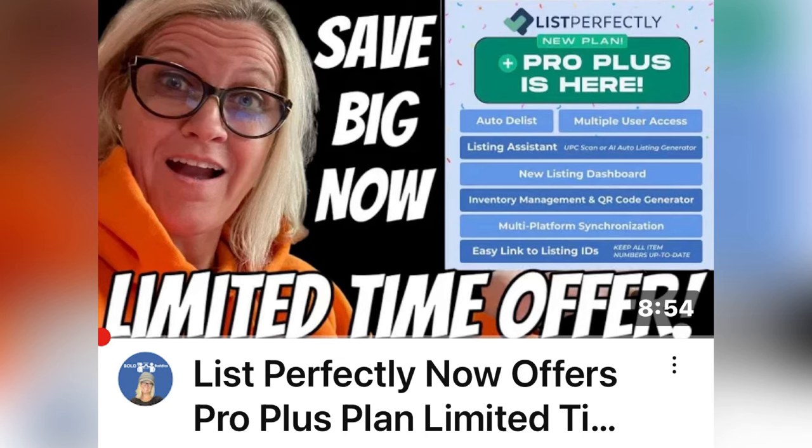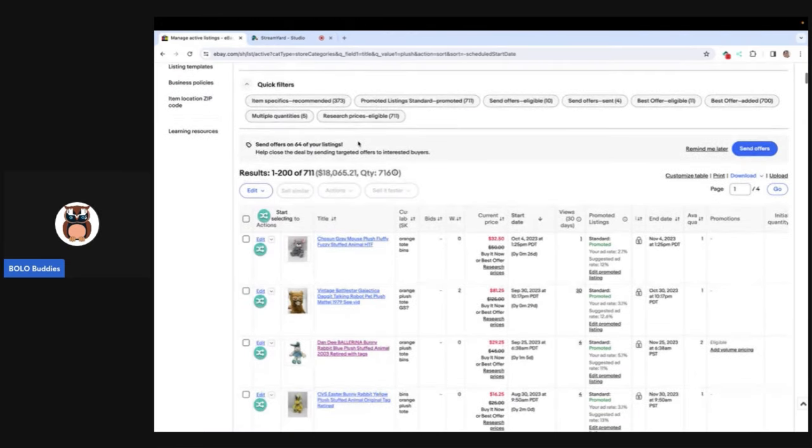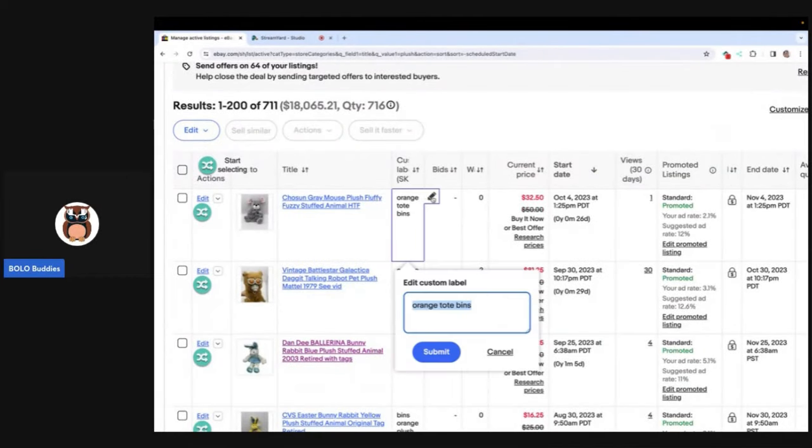I am just going to be showing you how I cross post, which I will tell you is not the best way to cross post with List Perfectly. We're just going to get right into it. I always tell you guys, get your plush on other platforms. So I'm going to cross post and hang out with you guys.